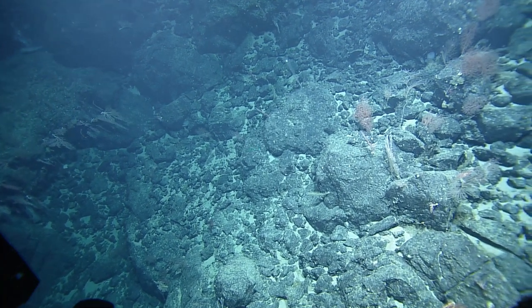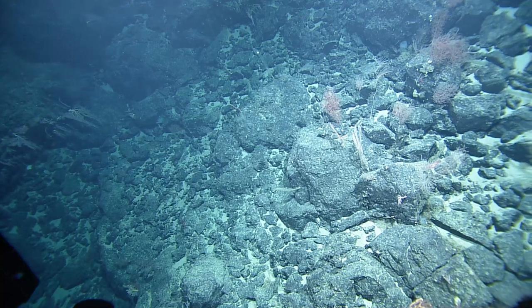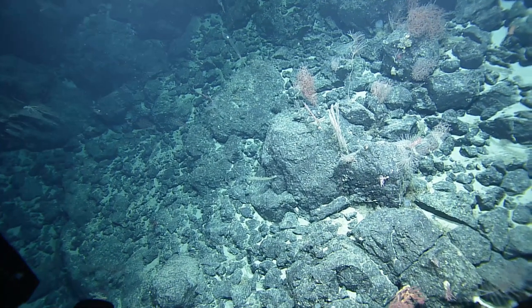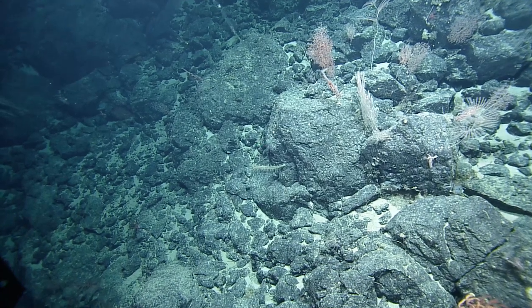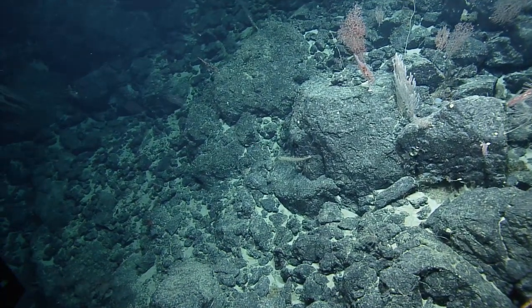Oh, and look at under the rock here on the left. There's a bunch of them there. Not that we have to view it, but it's just really interesting. It just must be a good place to eat. Yeah.